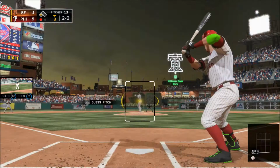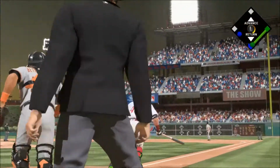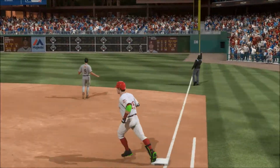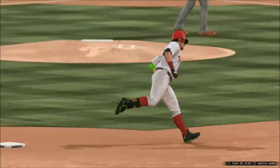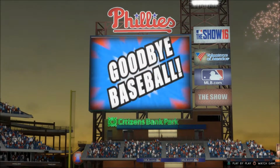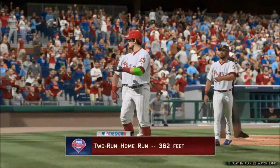Chris Miller. The 2-0 pitch. Drives it to deep right field. Woodson ranging back. And this one is gone. A two-run blast to straightaway right field. Number 22 on the year, as it's now a 6-run ball game.